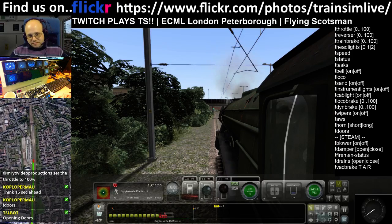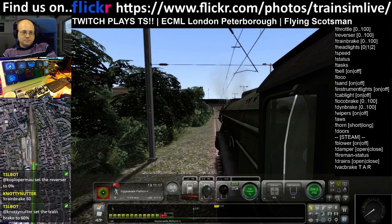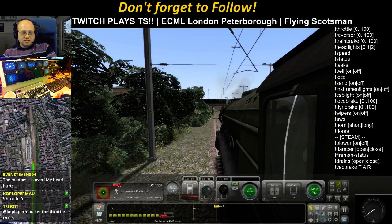Doors are open. I guess there's two carriages in, two cars in. No, it's one coach in the platform. So the support coach gets to get off at the station, but nobody else. That's nice of you.